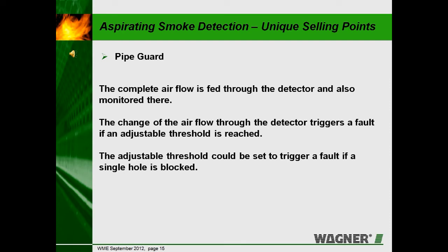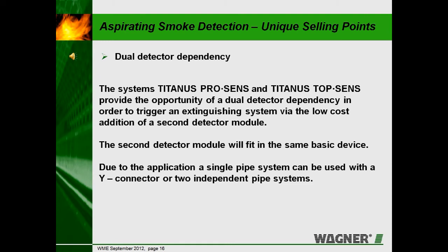In dirty and dusty environments, the Pipe Guard has the ability to work together with WAGNER's patented manual or automatic pipe blowing free system. The devices TITANUS TOP-SENS and PRO-SENS have the opportunity to add a second detector in the same basic device. This detector can be used for dual detector dependency. Dual detector dependency ensures that actions are taken only if both detectors are at alarm level. Actions could be starting an extinguishing process, shutdown processes for computer hardware, power shutdown and more. Two detectors in one device save costs.